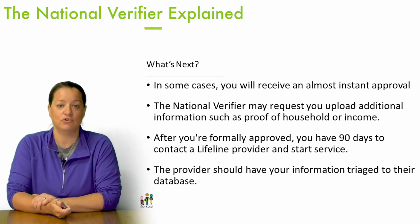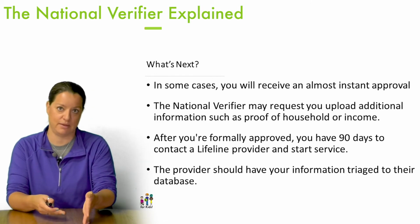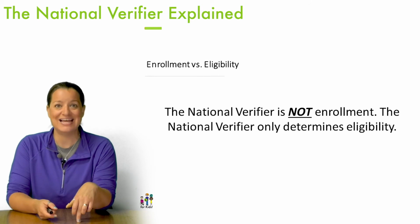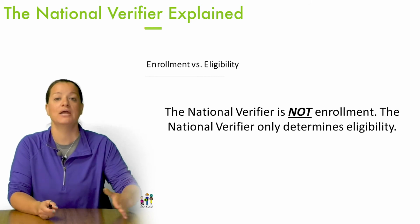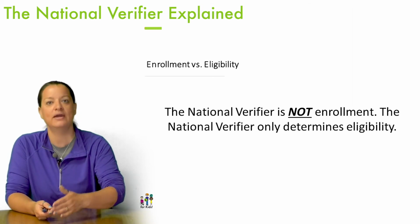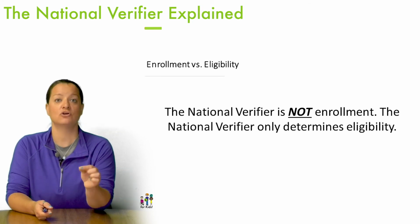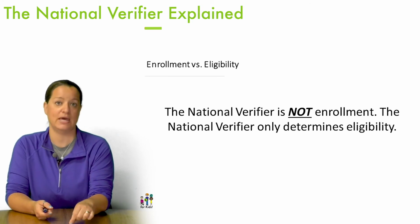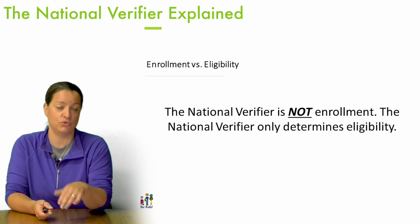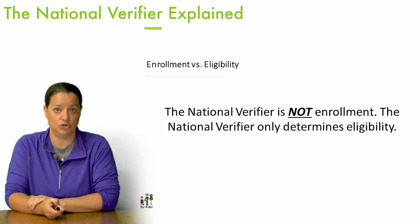The provider should have your information triaged to their database so you won't have to start from scratch once you contact that provider. But here's the important thing: the National Verifier is not enrolling you in the Lifeline program. It's doing that screening for eligibility, getting you 99% of the way there, and then the onus is on you to contact the service provider to start the service and finish that process. And on the last screen of the Verifier, as you're going through the application process, it is going to provide a list of service providers near you.